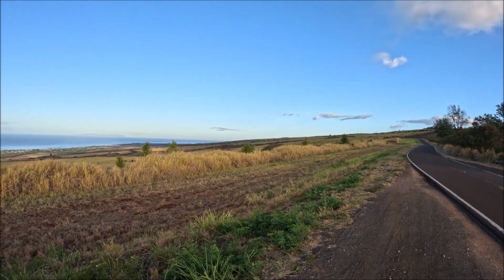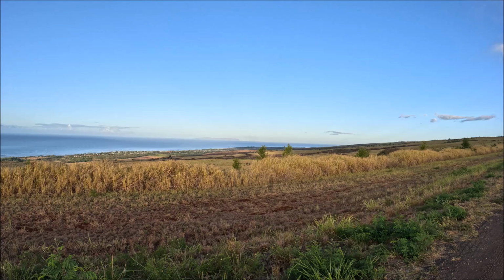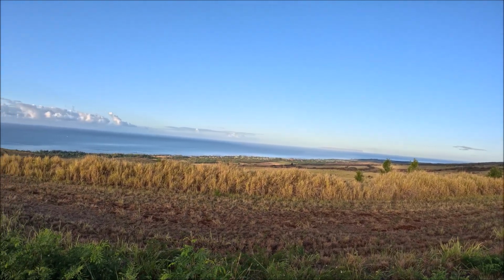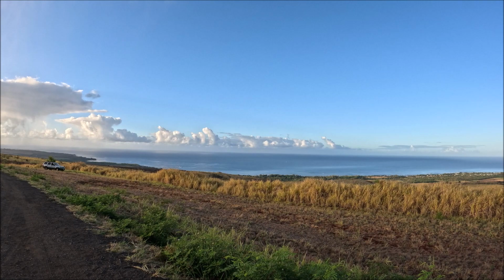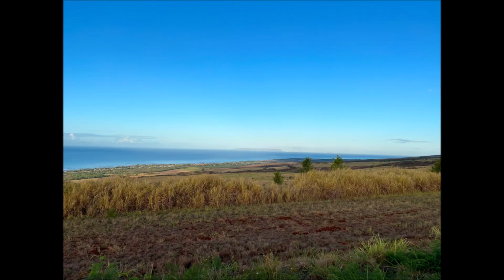And here's the view from across the street where there's the water. I'm not sure exactly what some of these are. This is looking back towards Waimea town from Ni'ihau Lookout. This is from the same vantage point slightly to the right.